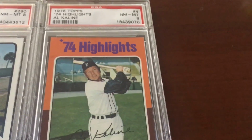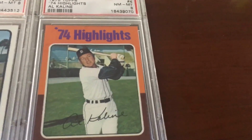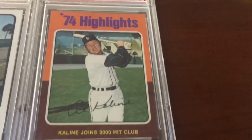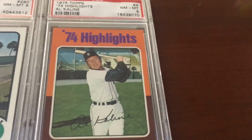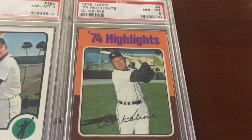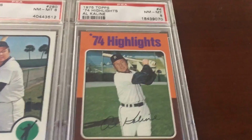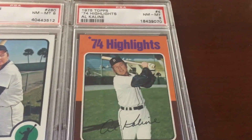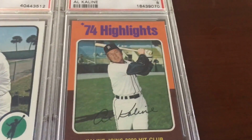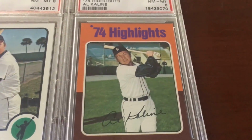the 1974 Topps Highlights Al Kaline in the PSA 8 near mint to mint. Man, when you get these 75 Topps cards in a near mint to mint 8, there's absolutely no chipping. The only issues will be maybe a print dot. These cards are really notorious for print defects and the chipping. You won't get any chipping. It's the centering that either will get you a 7 or an 8 or possibly a 9. This one was in the middle, an 8. But like I said, you can't get these for cheap anymore. But that's a gorgeous looking card. Al Kaline's last player card.